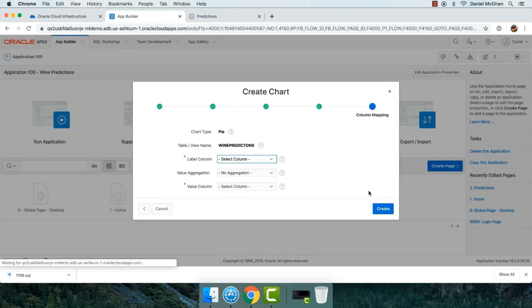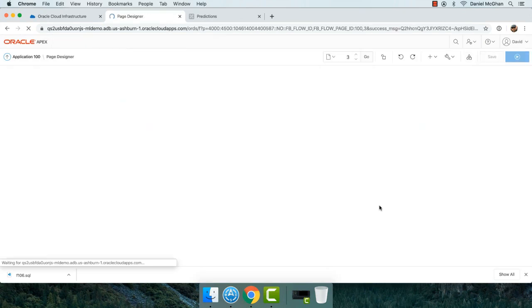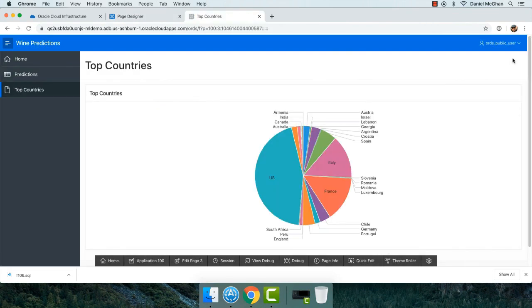That's the wine predictions. And here we're specifying the type of aggregate that we want to do. So what I want to display is the country. And really what I want to do is count the number of times that country is in the table. So I'm just going to select count. We'll go ahead and create that. And now I'm at that page and I can just run it. And here's our chart. Not very difficult.